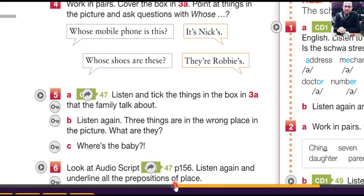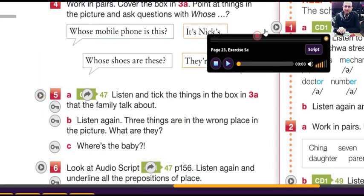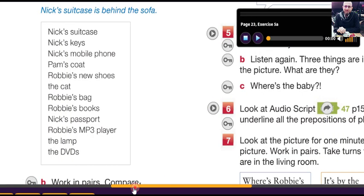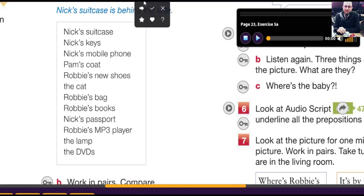Now, in this exercise, listen and tick the things in the books in 3A that the family talk about. So where's 3A? Let's put it track here 40 first. Okay, and go. For example, I will listen and they will talk. For example, I listen about, they say next suitcase. They talk about suitcase. I put tick. Maybe they don't talk about keys. Maybe they don't. They talk about phone. So I put tick like this. Okay, just the thing you listen to. Okay, let's listen.